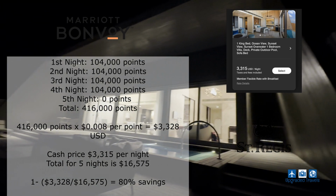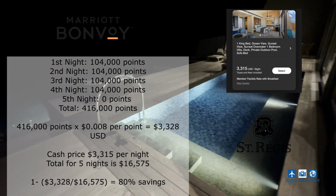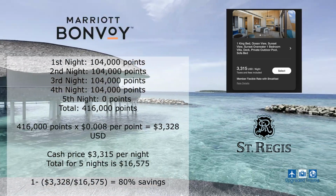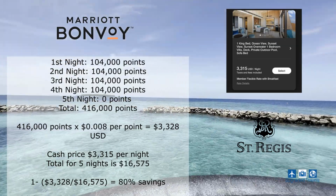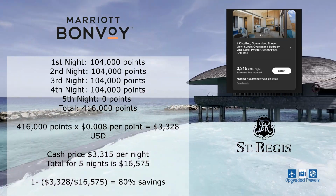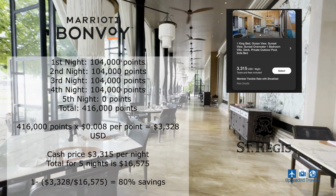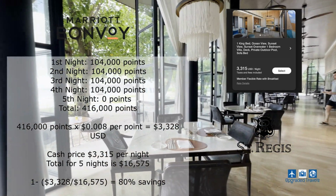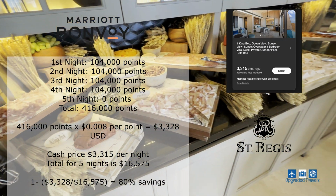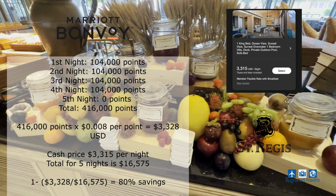And since Marriott points are commonly valued at 0.8 cents a piece, that comes out to be only $832 a night. Multiply that by 4 nights, I only pay $3,328 total for this beautiful villa. If I had paid the cash price, it would actually cost me $3,315 for 5 nights, which will be $16,575. And the crazy thing is, that's before tax and fees. So I really only paid the equivalent of 1 night in points to stay here for 5 nights.